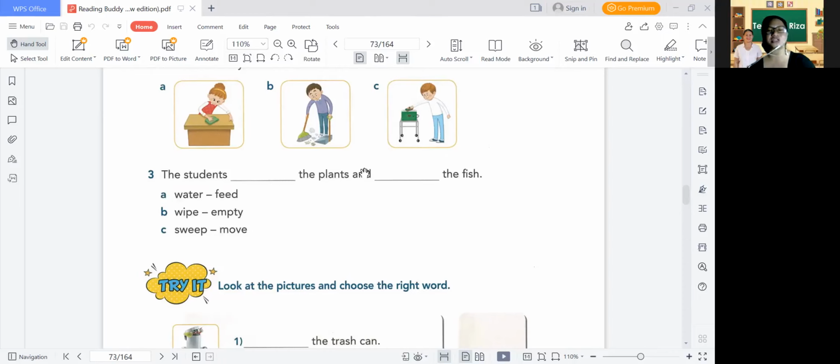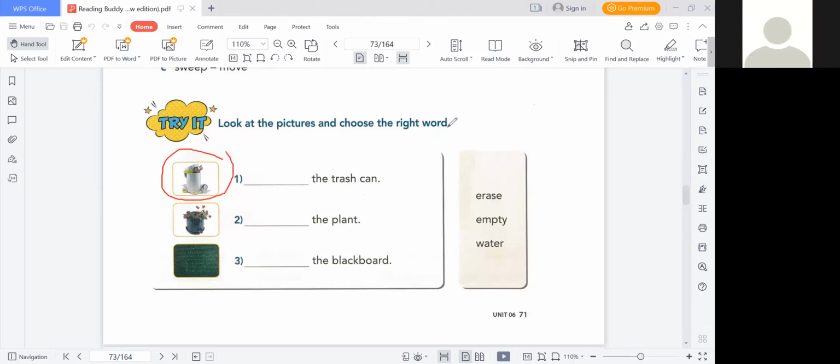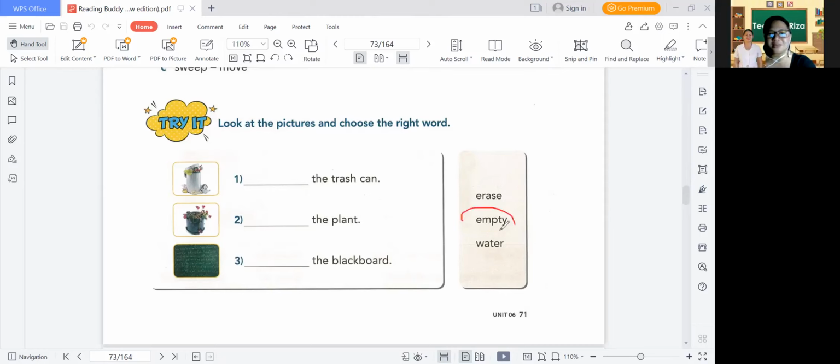We have look at the pictures and choose the right word. Okay, so these are the different words beside this. So here in number one, what do you think? Is it empty the trash, erase the trash, or water the trash? Empty the trash. Very good. How about number two? Number two is water the plant. Exactly. Very good. Number three is erase the blackboard. Very good.